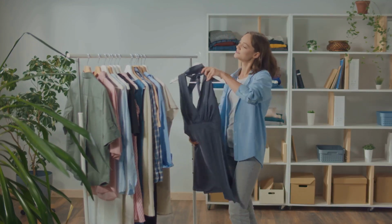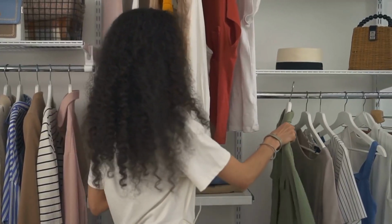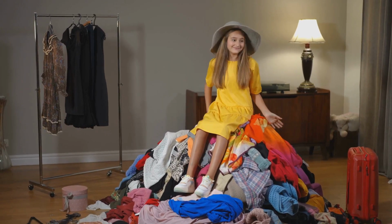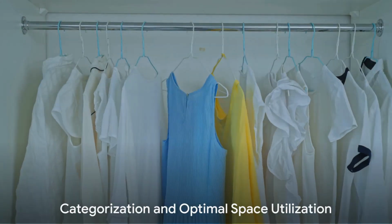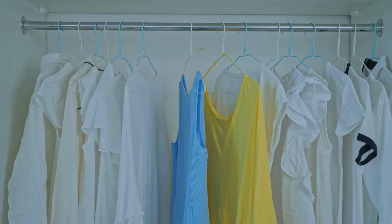Don't rush this process. Take your time to really evaluate each piece. You might be surprised at what you find hidden in the depths of your closet. Remember, a decluttered wardrobe is a decluttered mind. Once you've decluttered, it's time to categorize your clothes and make optimal use of your wardrobe space.